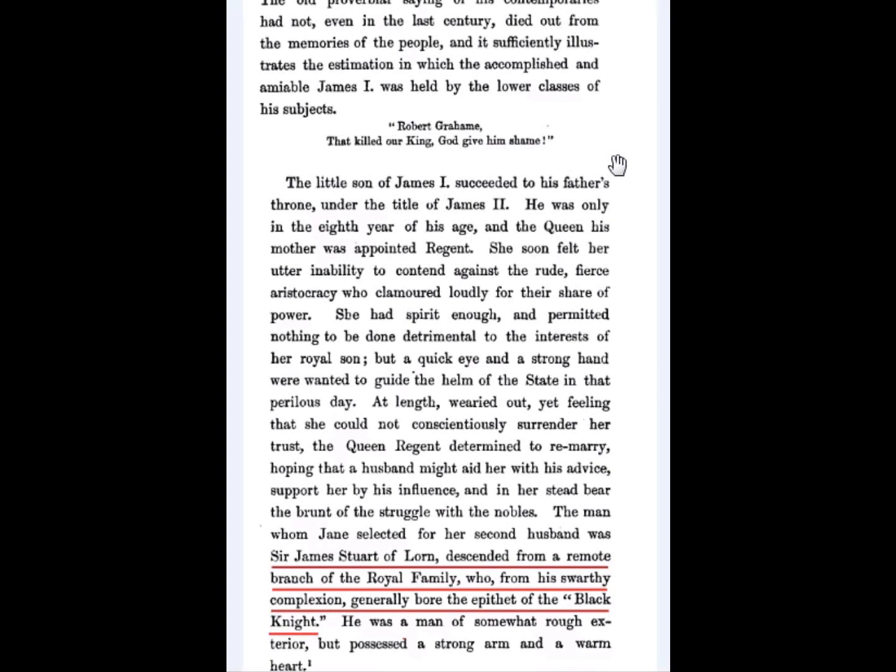Okay, it goes into the death of King James I and how he was murdered, but what we want to get into is basically the characteristics and descriptions of the people involved here. So let's go into it.